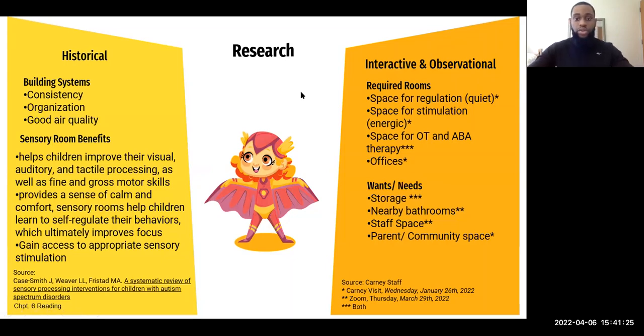And throughout this research, we also looked into what kind of places will be important in that space, and we looked into ABA spaces, OT spaces, and offices that are definitely needed. Throughout this entire process, we also talked to the nurses and the teachers who are going to be working in the school. Speaking to them, we noticed that they need storage. They're going to need nearby bathrooms, not just one, not just two, but multiple bathrooms. Multiple different staff spaces, and also a community space, especially being in New Bedford. We found these sources in certain books that we have read, specifically chapter 6 in our book, and we also did some research on the website of Carney Academy.